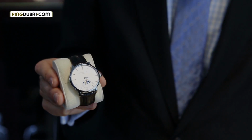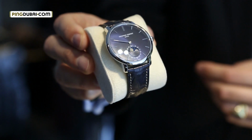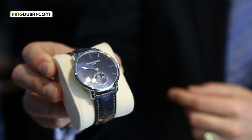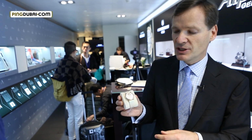in steel. Another very beautiful one is the one with the blue dial, a very deep sunray blue dial, which you may see in the shiny part of the light. We also have chronographs, but another major introduction here at the Basel Fair is this ladies' piece.